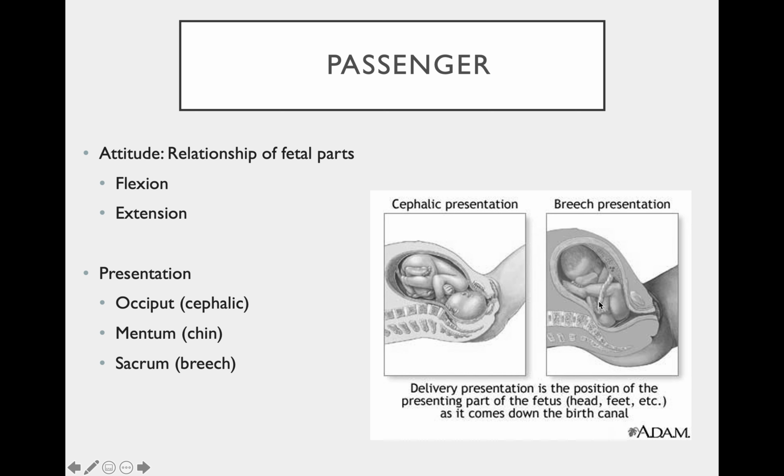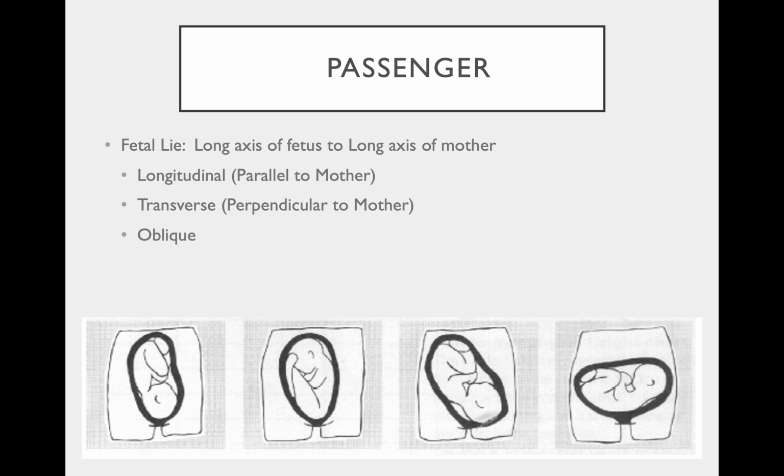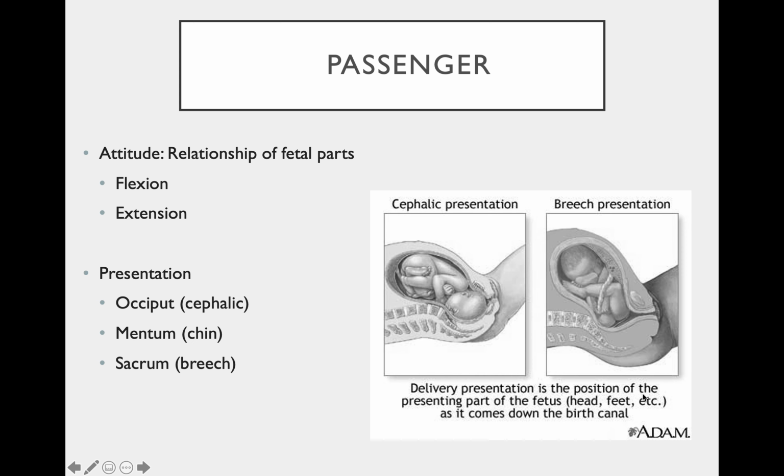A footling breech is just that. The foot is coming out first to the maternal pelvis. Single or double footling presentation. Shoulder presentation, usually the fetus is in the transverse lie, which would be this one, where the shoulder presents first. Again, very difficult delivery.